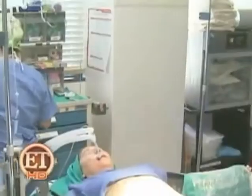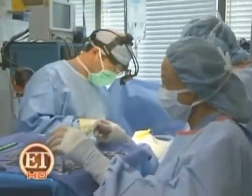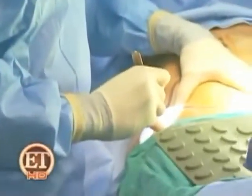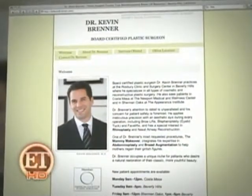We're getting ready to start the whole mommy makeover. I'm going to start with the tummy tuck, and then we'll move on to the breasts. It is intense surgery running about 6 hours. For those seeking the quick fix of a mommy makeover, click on mymommymakeover.info or drkevinbrenner.com. If you're thinking about having more children, you probably don't want to have this done because having a subsequent pregnancy can undo all the good work that was done.